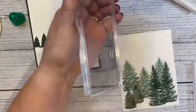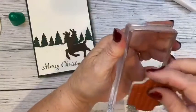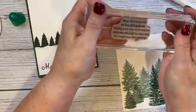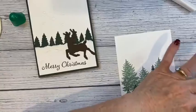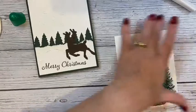Whew. Take a look at what it says. It says, may the beauty of the season bring you joy and warm memories to cherish throughout the year. I love that. So we're going to add that.